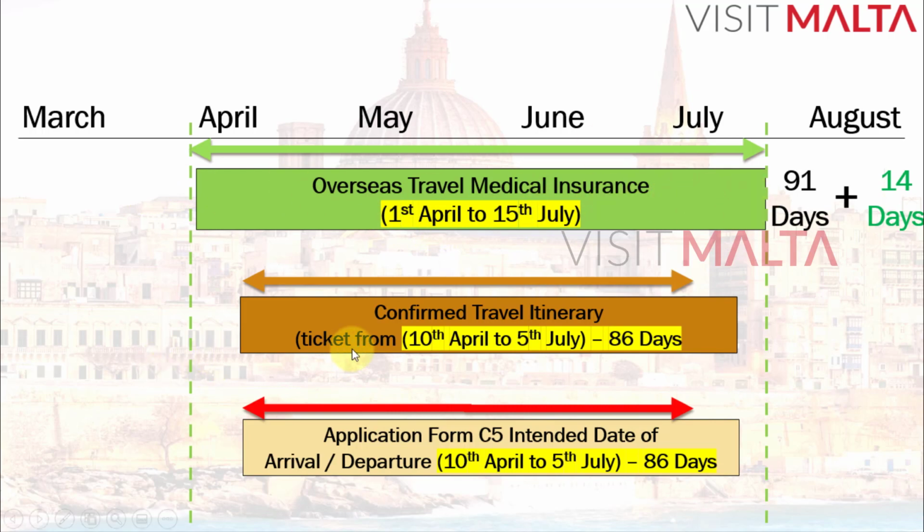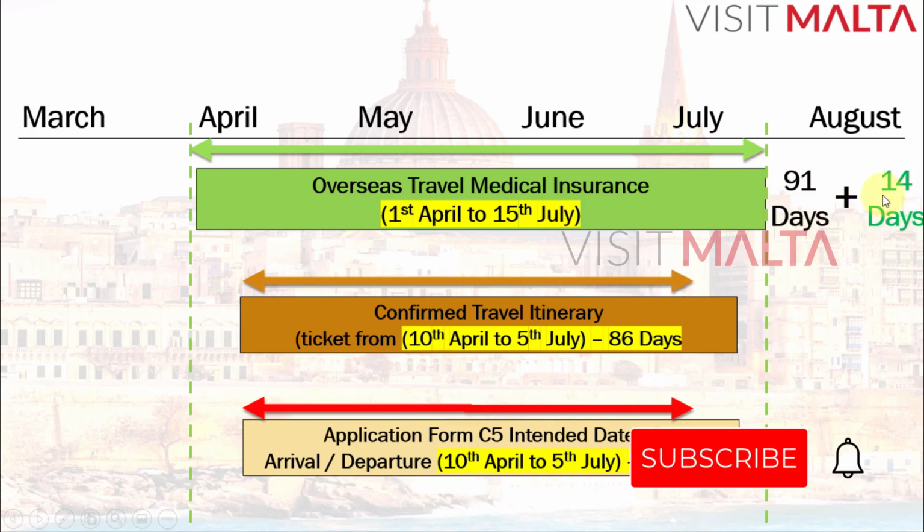Okay, and when you book the travel itinerary ticket, make sure you don't exceed the 91 days. That is very important. 91 days is exactly 90 days, so make sure it is less than 90 days. Even if you have insurance of more than 91 days, please have your travel itinerary dates less than 91 days. In this case, I just booked the travel insurance from 1st of April to 15th of July, which is 91 days plus 14 days, almost 105 days.